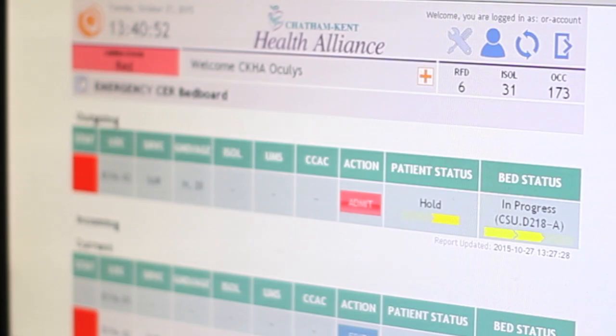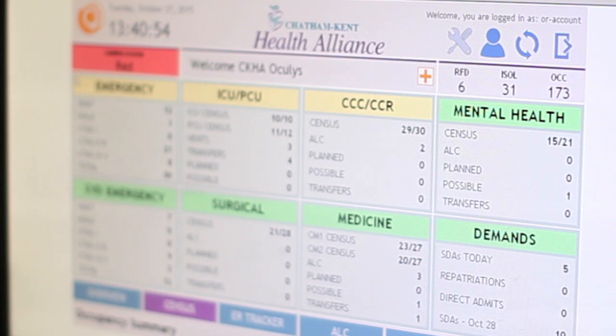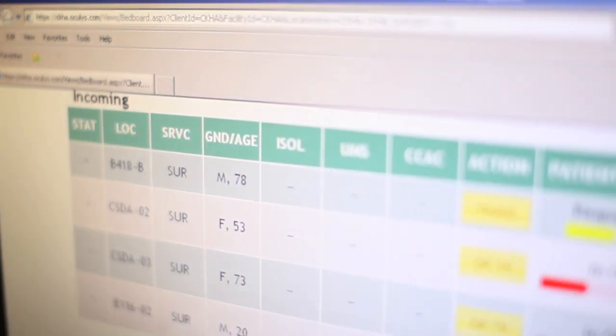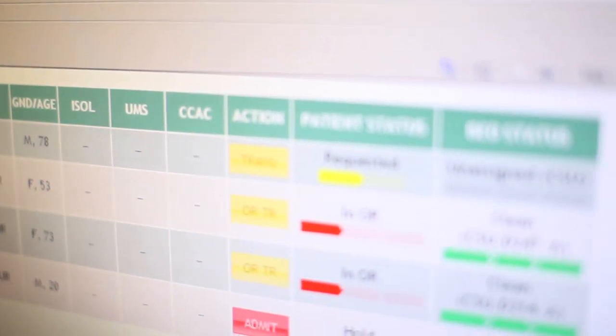And then once you've received the admission from the emerge department, you can go in, click on that patient's number and place the room number. So everybody will be able to see where the patient will be going.